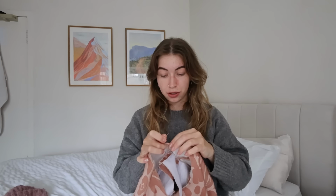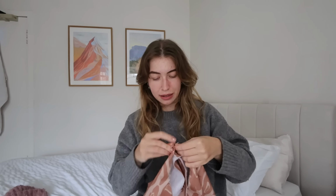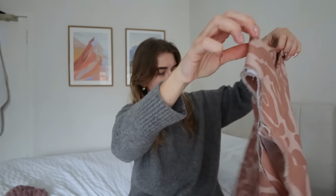It is literally the next day since my last update, and I am currently pinning in the seams of the sleeves for my top, and last night I finished off the neckline. So as you can see, it's much more of a boat neck than it originally was. Oh, is this the back? No, this is the front, yeah. So I'm gonna be making these shoulders probably quite small at the top there.